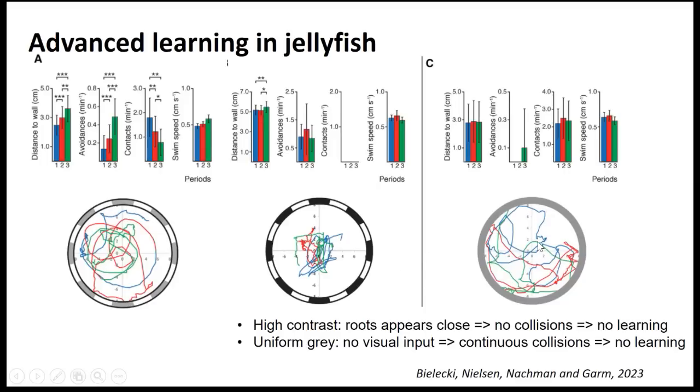And then we did the opposite, where we could take away the visual stimulus by giving them a uniform gray wall. There would be no contrasts, and it had the intensity that was an average between the black and the white bar over here. So when you put a jellyfish in here, it starts bumping into the sides right away. So we have a constant low average distance to the wall, very, very few avoidances, and a constant high collision rate with the wall. No change of behavior, again, no learning. So all of this matched the hypothesis that when they can combine mechanical and visual input, they learn to stay away from these low contrast routes in the experiment.